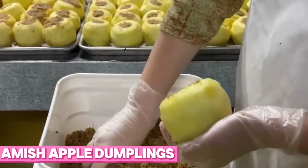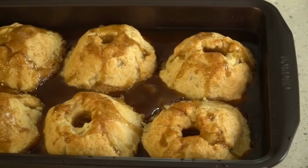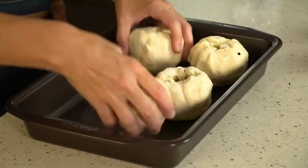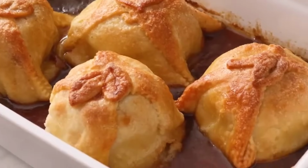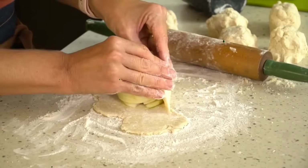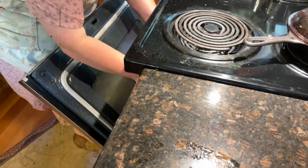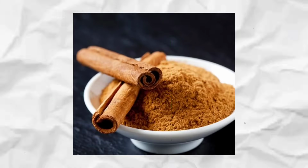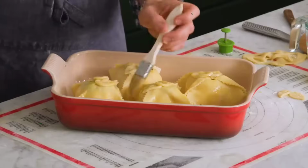Amish apple dumplings. There's something enchanting about a dish that transforms a humble apple into a sweet spice delight. Amish apple dumplings are just that, a rustic dessert that turns seasonal fruit into a comforting treat. Picture crisp, tart apples enveloped in a soft, tender dough that's baked to perfection in a warm, cozy oven. The secret to these dumplings lies in the balance of spices: cinnamon, a pinch of nutmeg, and a little sugar, combined with the apple's natural sweetness.